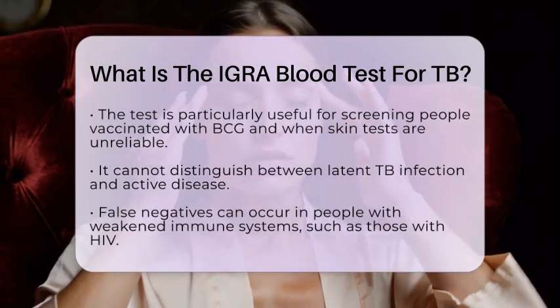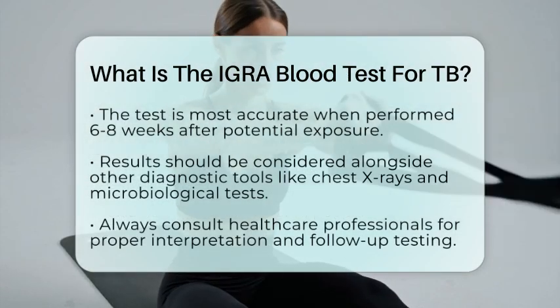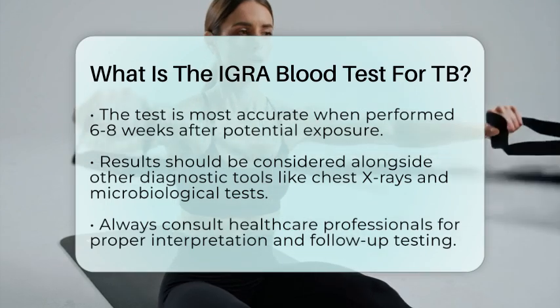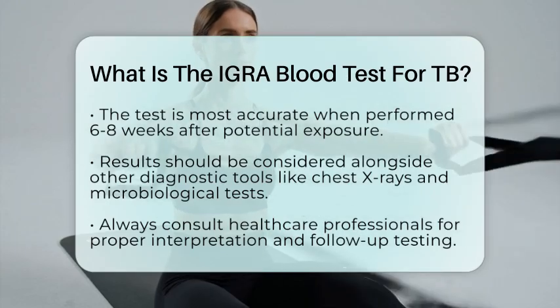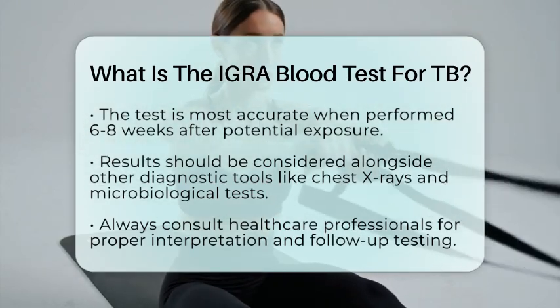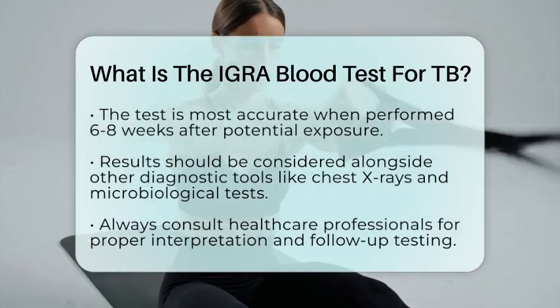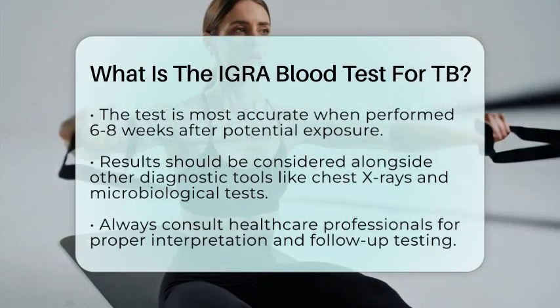It's also important to note the limitations. The IGRA cannot distinguish between latent TB infection and active disease. False negatives can happen, particularly in people with compromised immune systems, such as those with HIV. For accurate results, testing is generally recommended at least 6 to 8 weeks after potential exposure to TB bacteria.